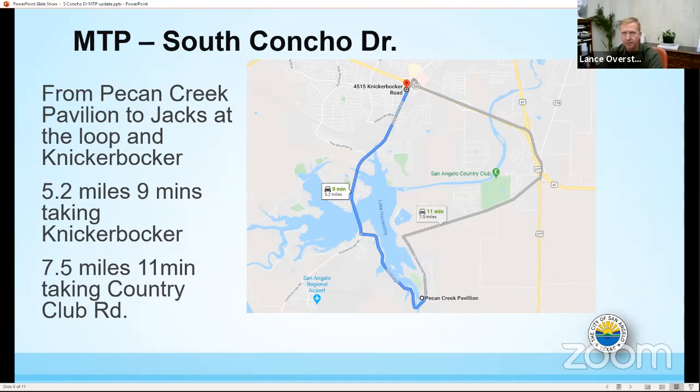And so you'll see in certain parts of town where we keep the speeds slower, where we have residents right up against it, and how that develops long term. As far as the operations, I know a lot of people have said, well, we can't even get Concho Drive built out and maintained appropriately now.